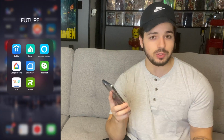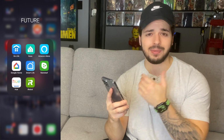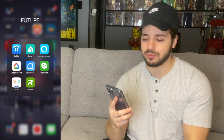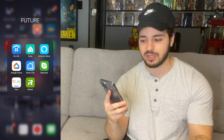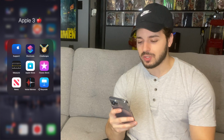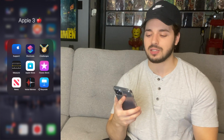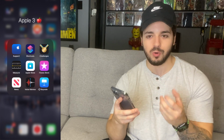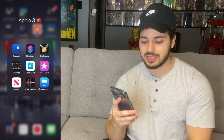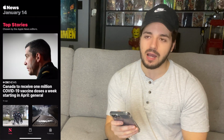Then I have the future, which is all smart home tech. So I've got like my Roomba app, my Nanoleaf lights, smart connectors, everything. Philips Hue, Alexas, everything is in this little folder here. Then I've got Apple 3, so I've got the Apple Support app, shopping, just basic random Apple apps that I wouldn't want like on my actual home screen taking up space, so I put them in a folder here, so that's the ones there.